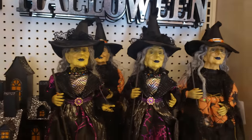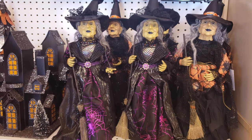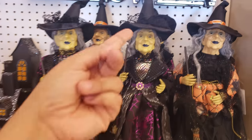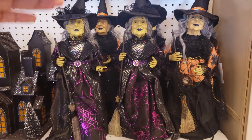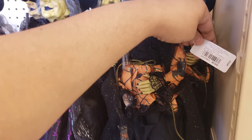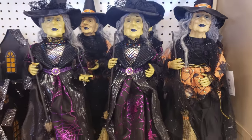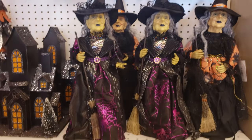But here's some more witches. Okay, this looks very similar to Tuesday Morning. I have a witch just like this. Her face is almost the same. But these are really short here. The Tuesday Morning ones are a little taller. Let's see how much they want for this one. These are going to be $30. Tuesday Morning is $21 to $25 for their witches.